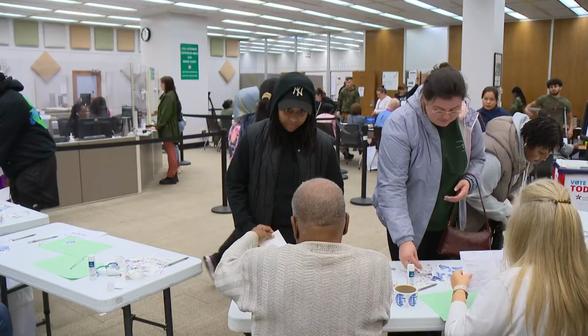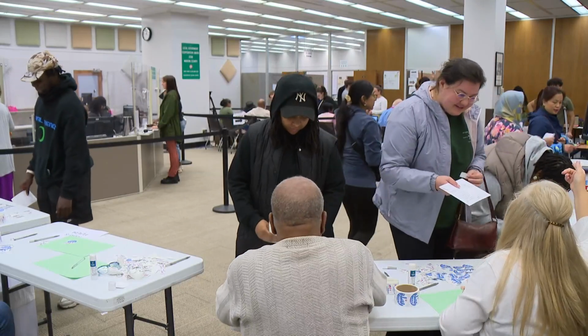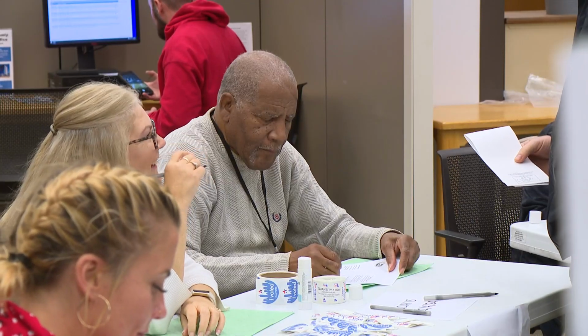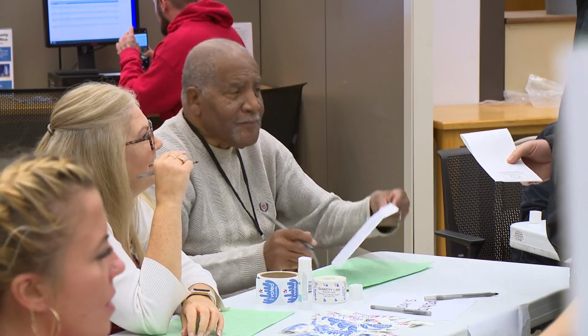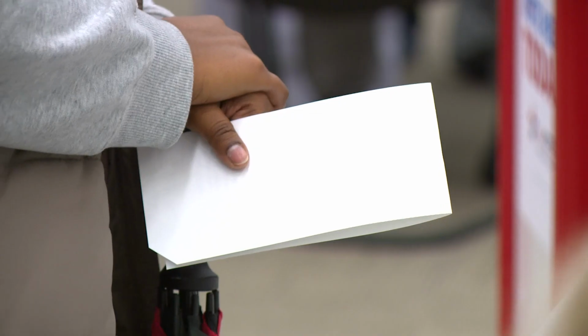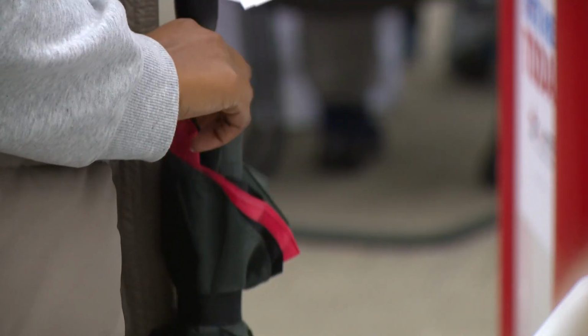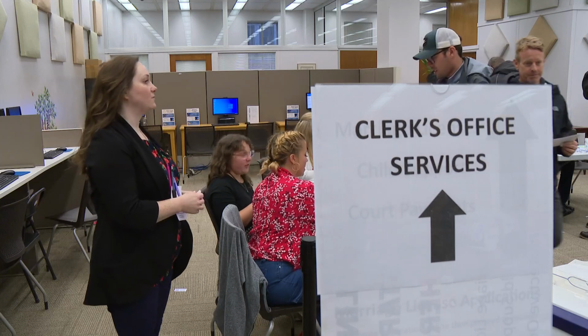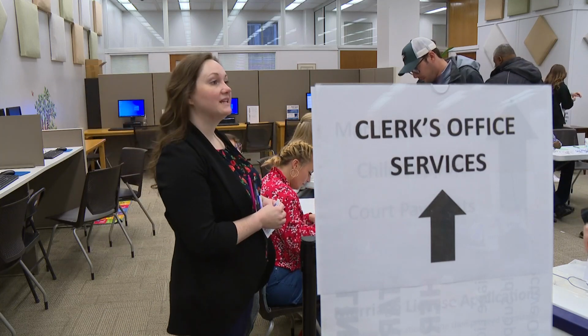That's why county officials are reminding voters to make sure they bring everything they need with them to the polls to help make the process go smoothly. Starting with your ID. Indiana state law requires voters to present a government-issued photo ID when casting a ballot. If you don't have a valid ID, you may still cast a provisional ballot, but the Marion County Clerk says there are some extra steps involved.